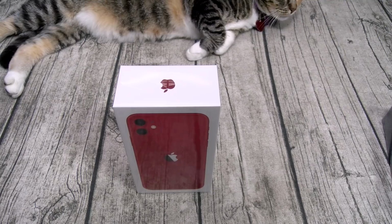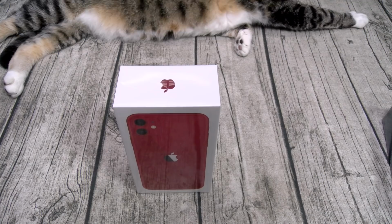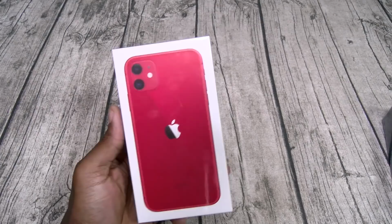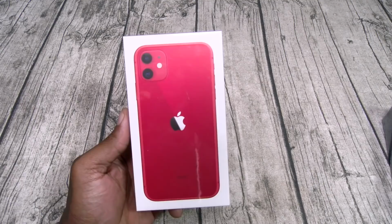When I say the peasant phone, all that means is the least expensive phone from that carrier or that manufacturer. Same way we call the Galaxy S10e, the peasant Galaxy, the Pixel 3a, that's the peasant Pixel. Same thing. This is the peasant iPhone, but it's just a joke. Hey, peasants unite. I got one right here, so I'm a peasant too. All right, so let's unbox this and see what it is.